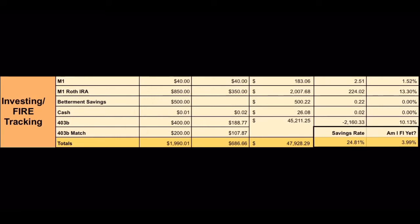And overall, the account is sitting at $183.06, which is $2.51 more than last month, but that is due to my contributions, not growth in the account, as we have just seen, since I have a negative return right now.